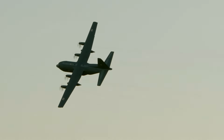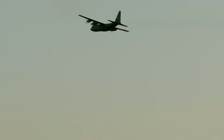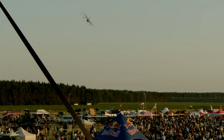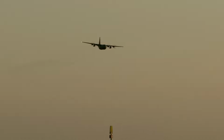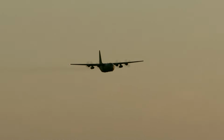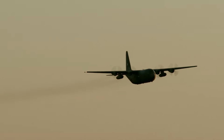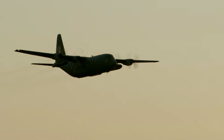Fantastic intersection of the sun and a steep topside pass. That'll be pleasing the photographers down at the far left-hand end of the showground in the spotters area down in that location. Well, it does appear our C-130 has returned. Setting up for a pass from our left, and over the top of the smoke as well.